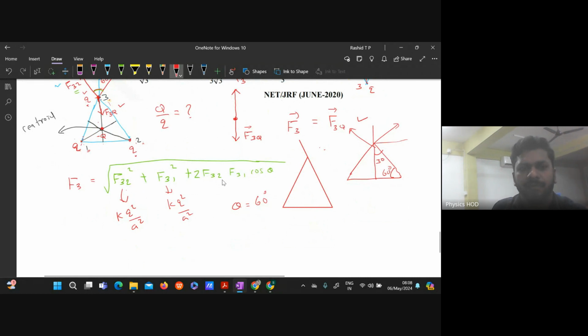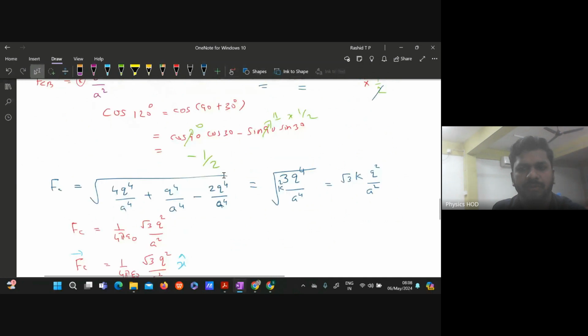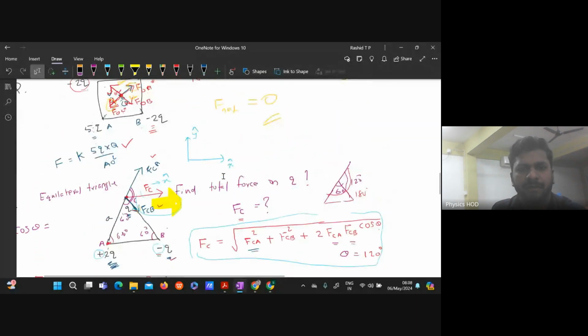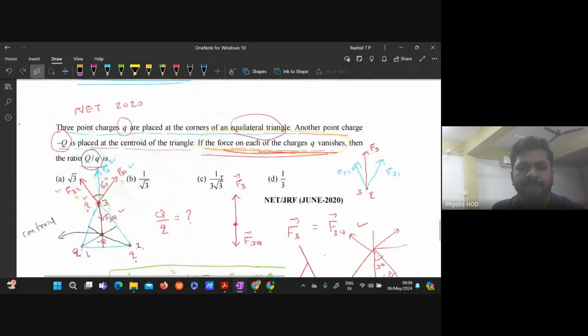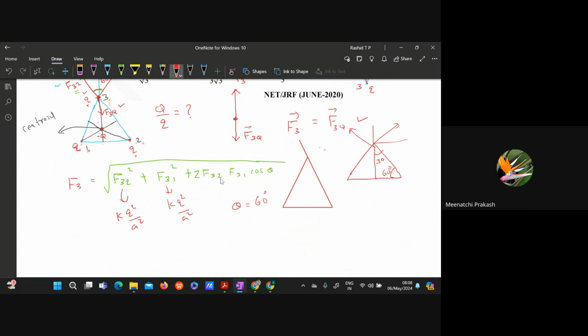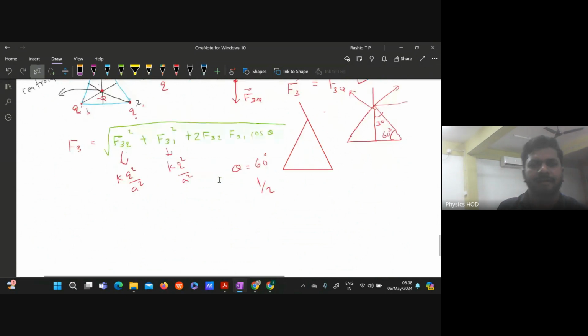Then I think almost a similar problem we have done. Therefore, no need to go for the calculation again. For that it was 120 degrees. What is cos 60 value? Cos 60 is 1/2. Then you substitute all these values. Could you please find the final answer of this force F3?